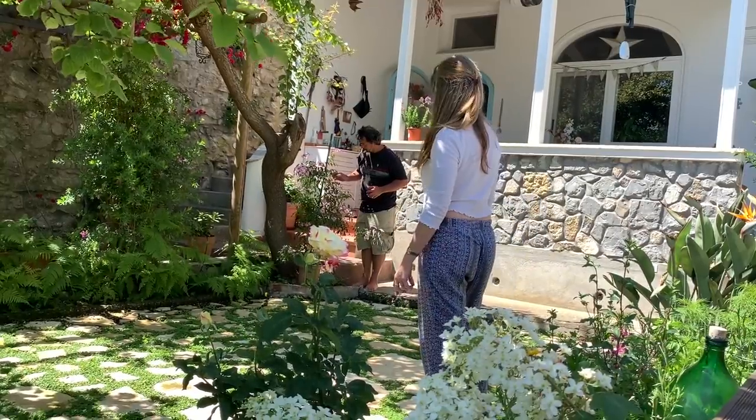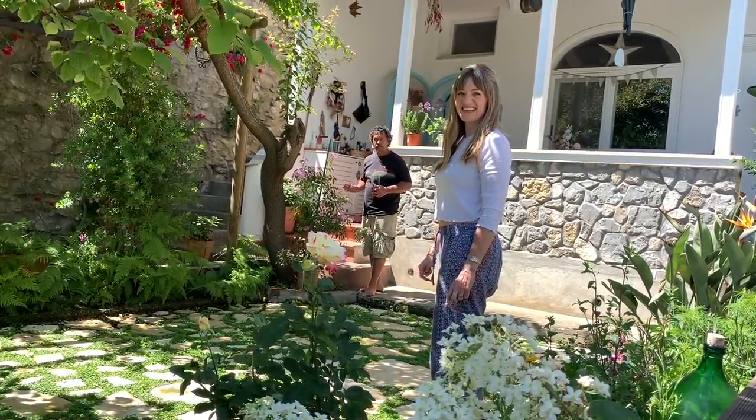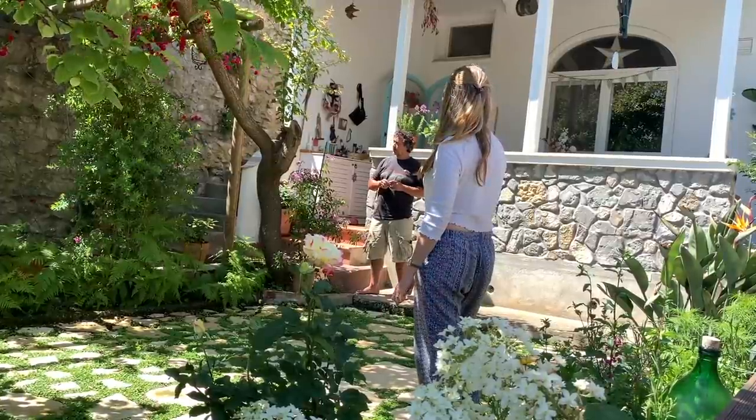Sì, è bello. What do you think? You like it there? I think it looks good there, especially if it's gonna climb up that tree.